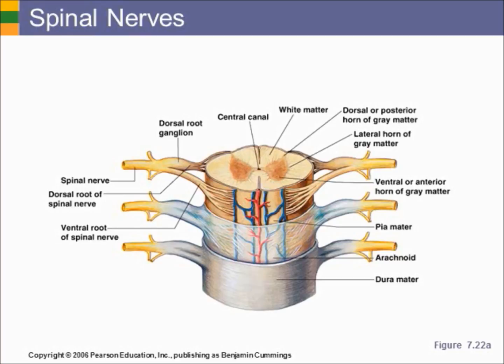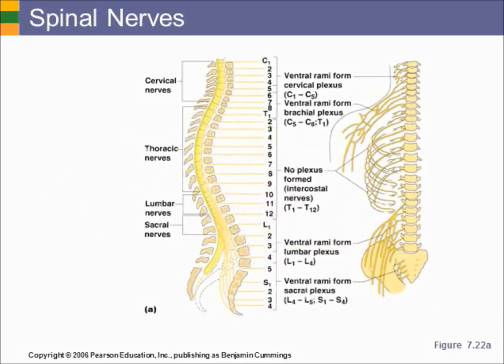Now, when this dorsal root, right here, joins the ventral root, we have right here, this part right here is the spinal nerve. Off our spinal cord, we have 31 pairs of spinal nerves. Now, these spinal nerves form 4 plexes. Now, here's what we mean by a plexus.